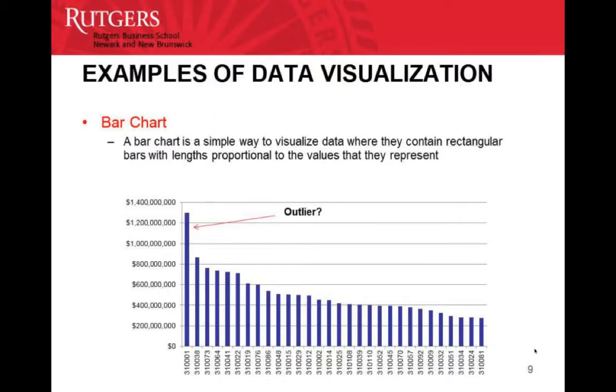Let me quickly go through some of the examples. Most of these, if not all, are examples we actually use in our research. This is one of the simplest forms of data visualization, just a simple bar chart, which represents data points as rectangles with lengths proportionate to the values. It helps you see trends, maybe outliers. One bar is shooting way up there, so that's probably a question mark. Why is this so high?